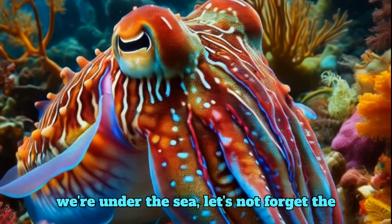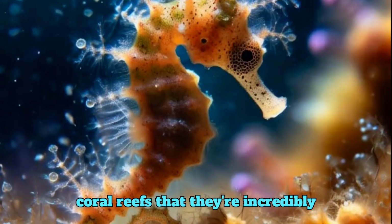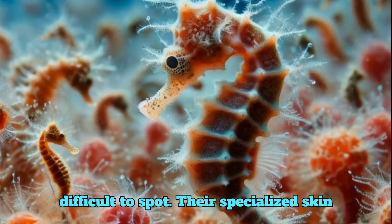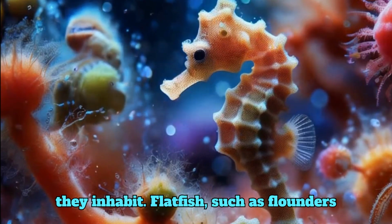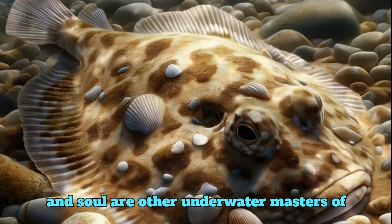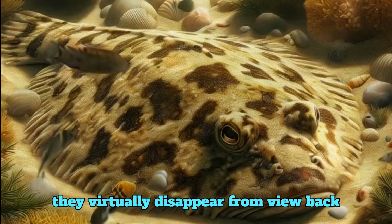And while we're under the sea, let's not forget the tiny pygmy seahorse. These miniature marvels are so well camouflaged among coral reefs that they're incredibly difficult to spot. Their specialized skin textures and coloration allow them to blend seamlessly into the coral polyps they inhabit. Flatfish, such as flounders and sole, are other underwater masters of disguise. They're so adept at blending into sandy or muddy ocean bottoms that they virtually disappear from view.